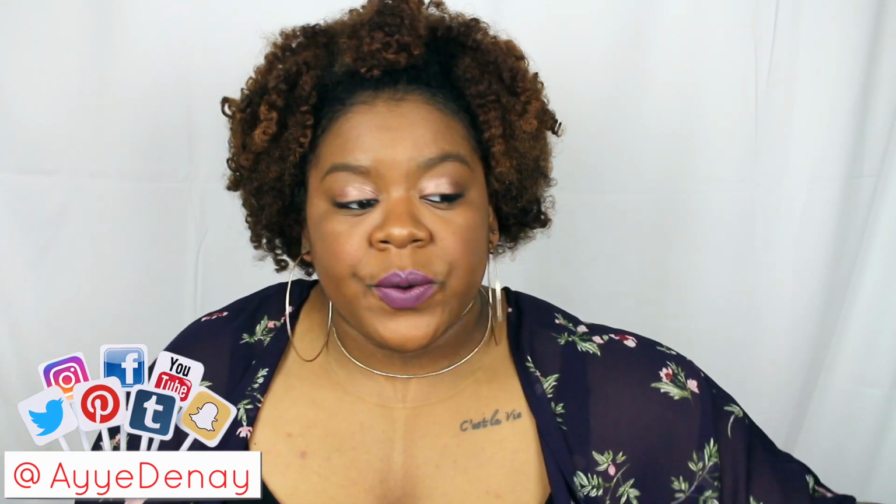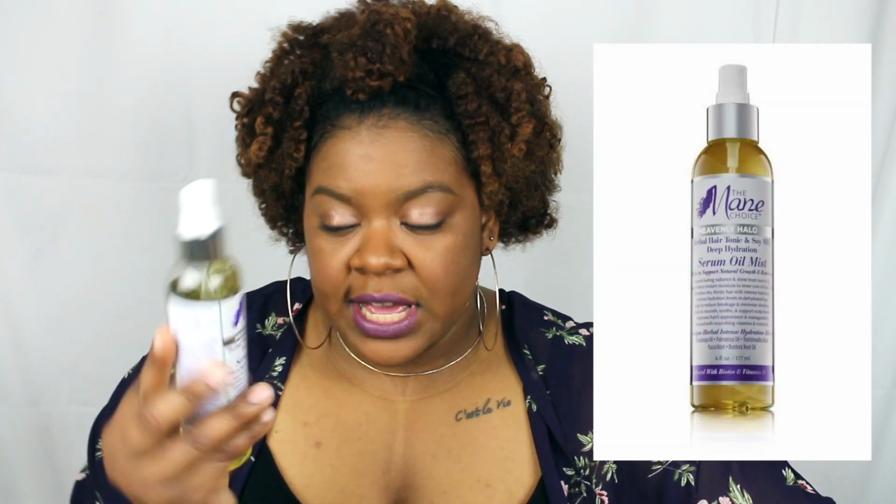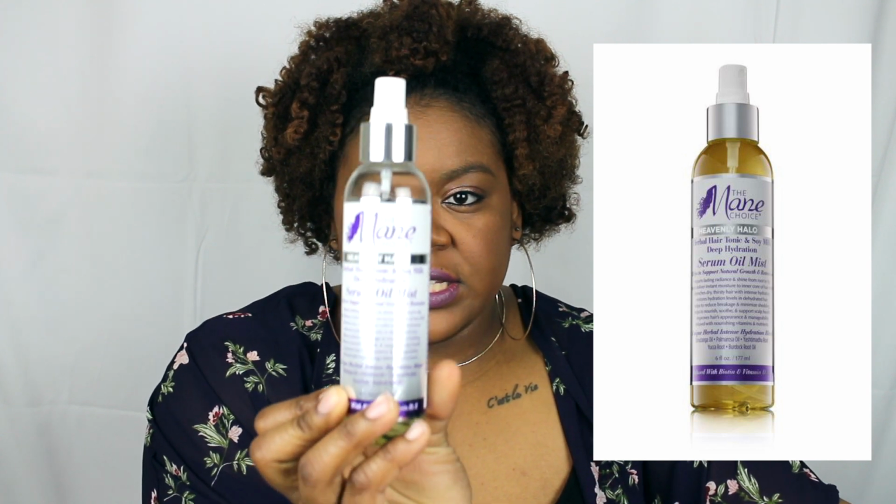As far as stuff that I like, there are 3 Main Choice products in my empty set favorites for this month. So the first Main Choice product is the Serum Oil Mist, and it's from the Heavenly Halo collection, and it's this one. If you guys can see, it's not empty, but I use it on a pretty consistent basis. When I finish twisting my hair, I usually spray it all over before I put my bonnet on, and I also use it in conjunction with this oil.